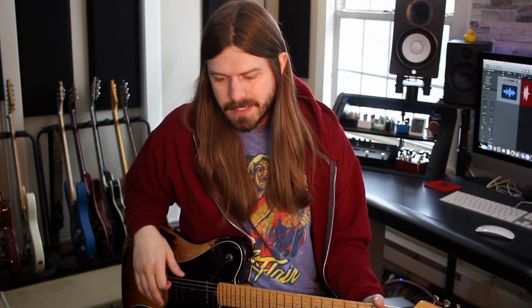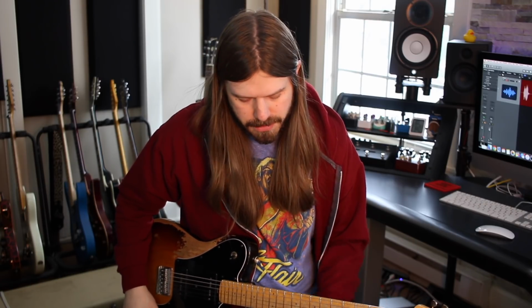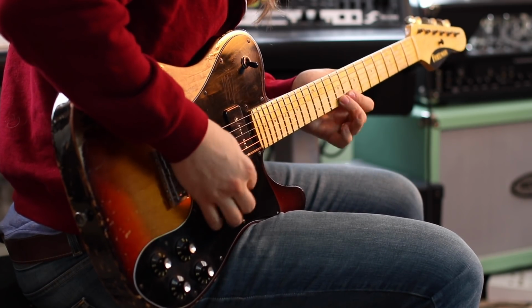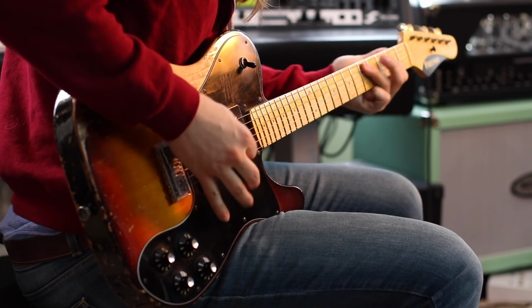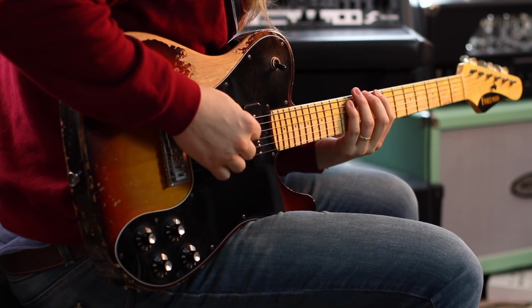I tell people all the time, my Les Paul is my number one, and this guitar is right up there with it. It just has mojo. I've put serious hours in on this thing. It's one that I plan on using live whenever I can.